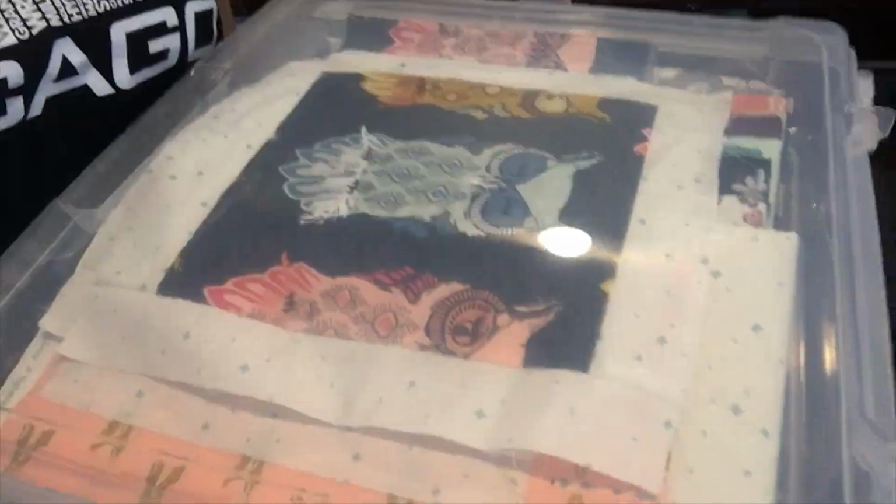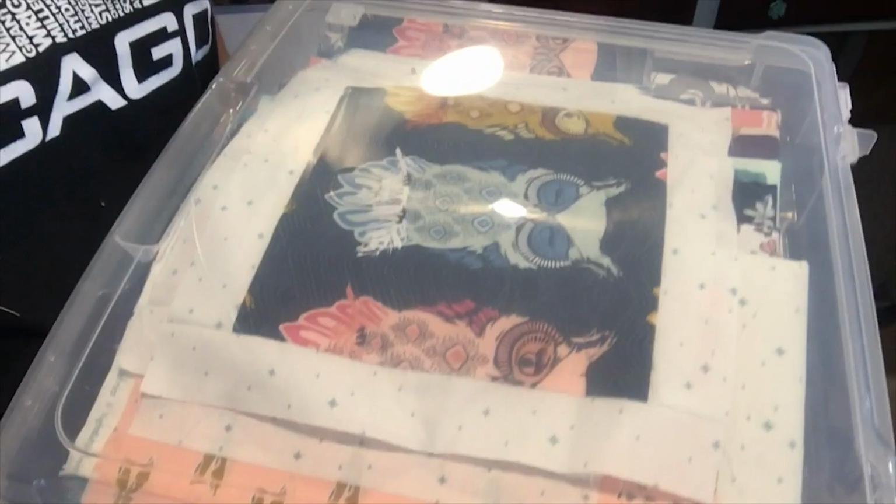So this is a little frustrating. I have found what appears to be all the fabric for this quilt, but I can't find the pattern. I do remember who the designer was, so we'll be able to find it. But at least I've got it all in my handy scrapbook tote so it can't get lost now.